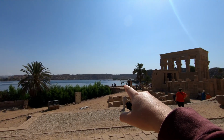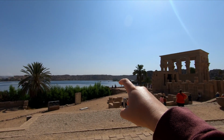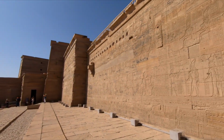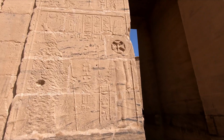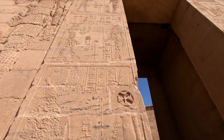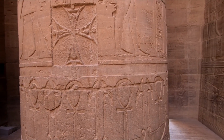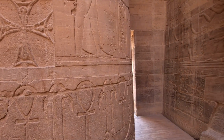So those black poles in the distance are where Philae was before they moved it. All here. During Egypt's Roman period, Philae Temple was actually turned into a church, so you can see Roman crosses in and around the place. There's even a little bit of Roman graffiti on a few of the walls as well.